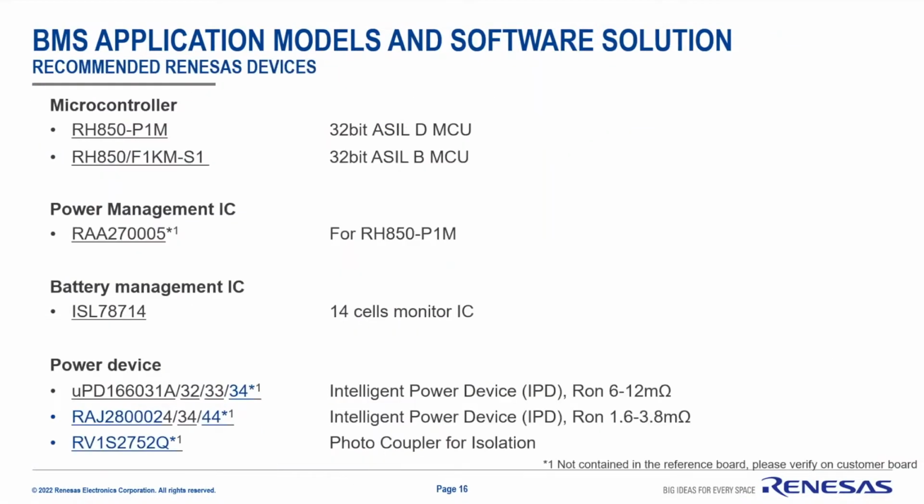These are the recommended devices for our solution. The recommended devices are listed here. You can see more detailed information on the Renesas public website also.